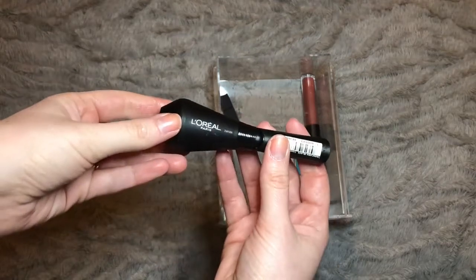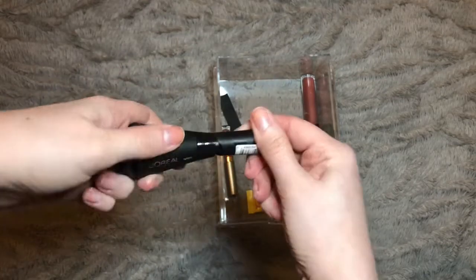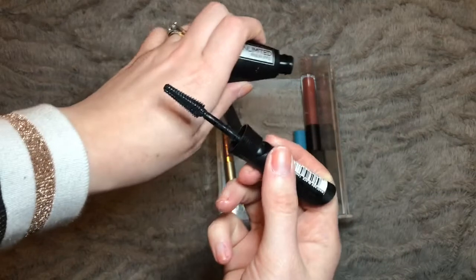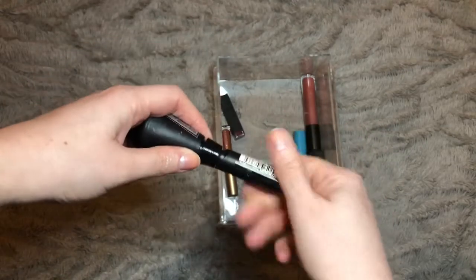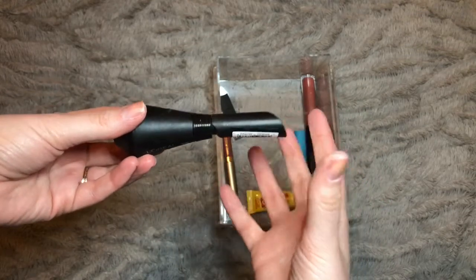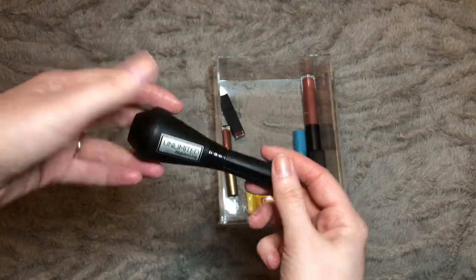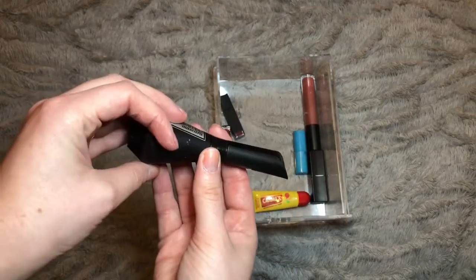Finally, we have the L'Oreal Unlimited Mascara. This is the one with the bendy applicator, which I think is a bit of a gimmick, to be honest. The wand on it is pretty good. It does give me great length, it doesn't give me much volume, but I don't find I can make much use out of the bendy part. I feel like I'm too gammy-handed when I use it. I just prefer using it straight, to be honest. Overall, it's not a bad mascara. I am going to keep it in my collection, but I'm taking it out for next month.